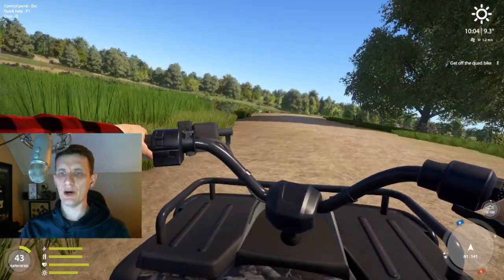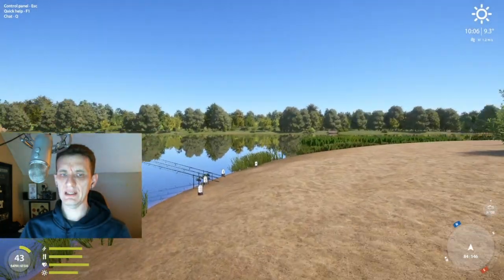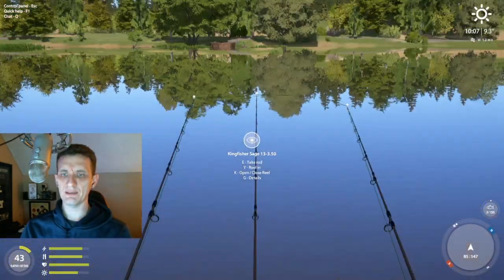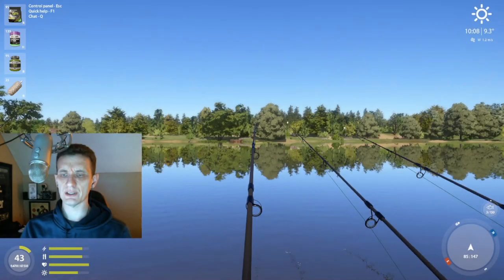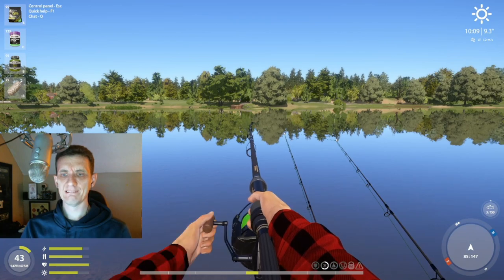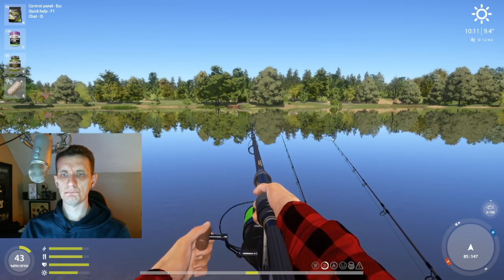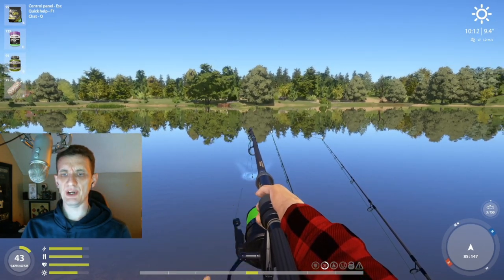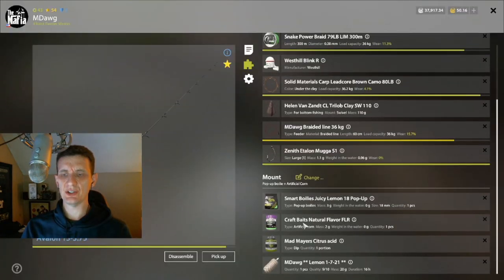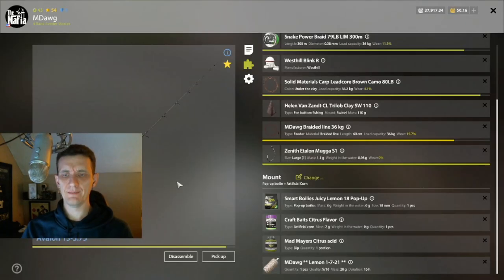So let's switch these out real quick and just see over the next few minutes if we get any kind of better activity. Let me see, is there any kind of bite going on? It doesn't look like there is. So let's switch this out. I'm also gonna spread where I'm throwing these just a little bit.